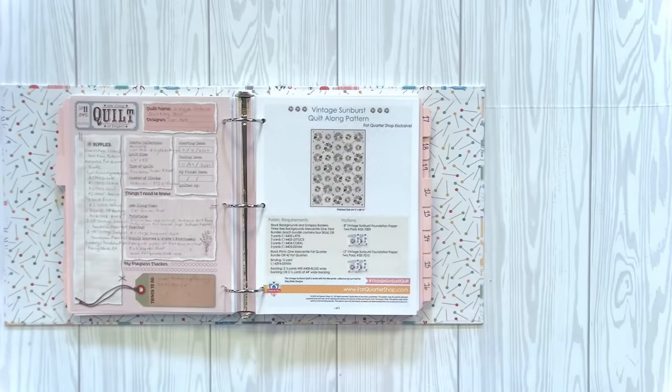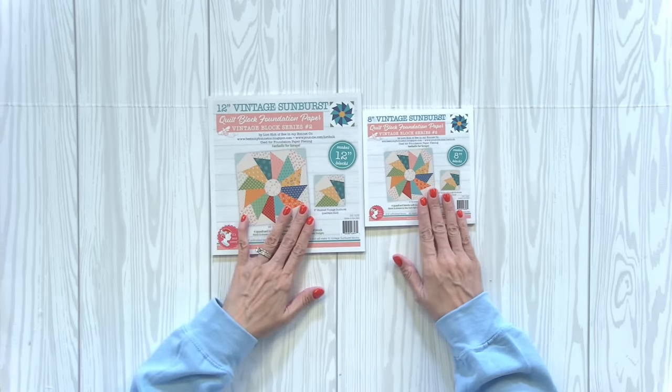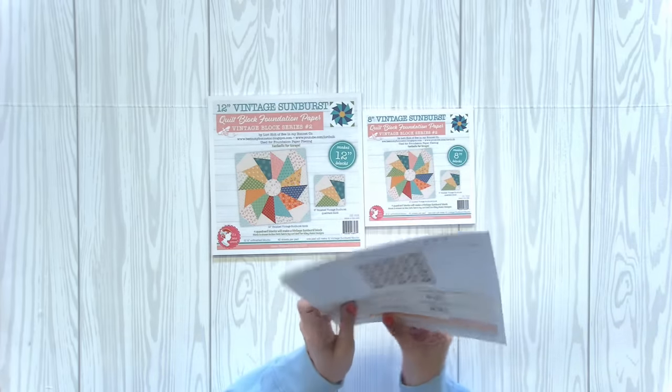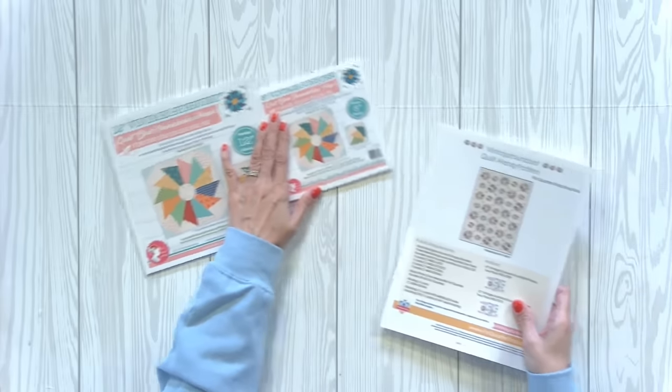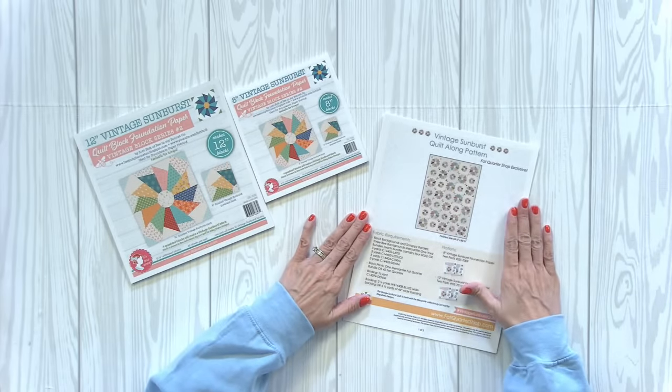Okay, this one is the Vintage Sunburst Quilt Along, which just started. This is an 11-month quilt along with our Vintage Sunburst paper by Lori Holt. They come in 8-inch and 12-inch sizes. And so we put together a free pattern that Lori designed featuring her paper. And we're gonna do a sew along with it. So this is a free pattern. You can download it at Fat Quarter Shop.